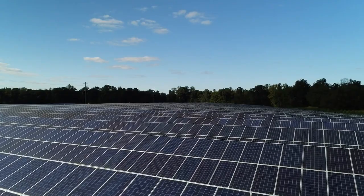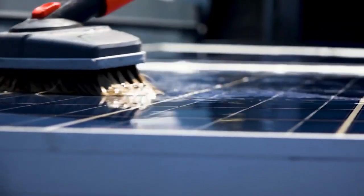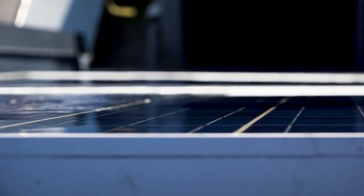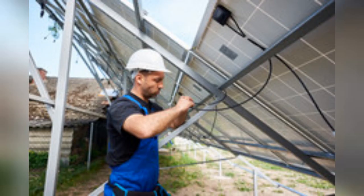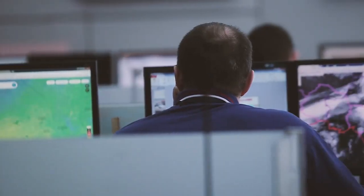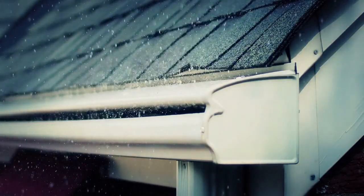Keep those solar panels looking spick and span. Regular cleaning with water and a gentle brush will do the trick. A little maintenance goes a long way. The inverter's the heart of your PV system. Show it some love with regular inspections and care. It's a small effort that can make a big difference. Stay in the know with monitoring tools. They'll keep you informed about how your system's performing.